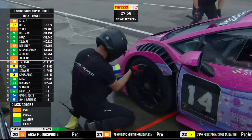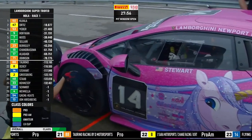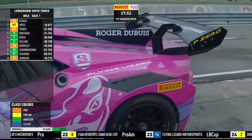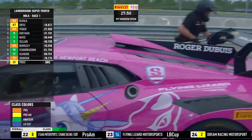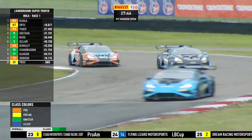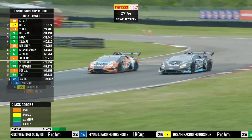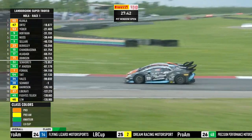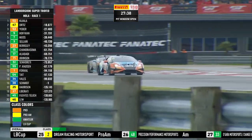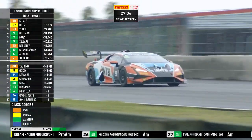He's now bringing that car into the pits. Also a pit stop here for the LB Cup leader, that is Slade Stewart, in that very distinctive caliber 14. Lamborghini Newport Beach on the side of Slade Stewart's car as the number 9. That's Hoffman leading in the AM category onto the front straightaway again.